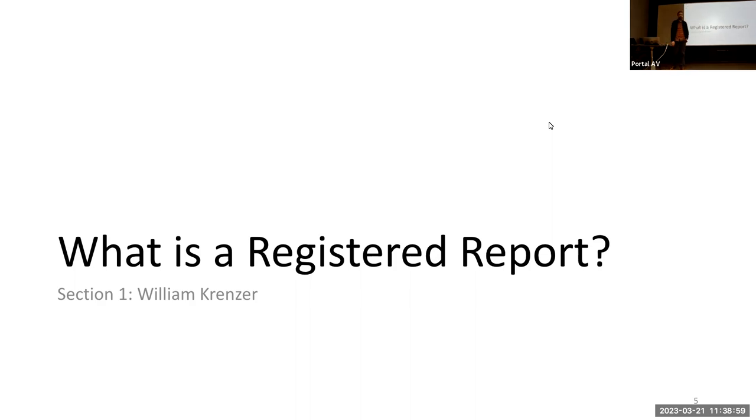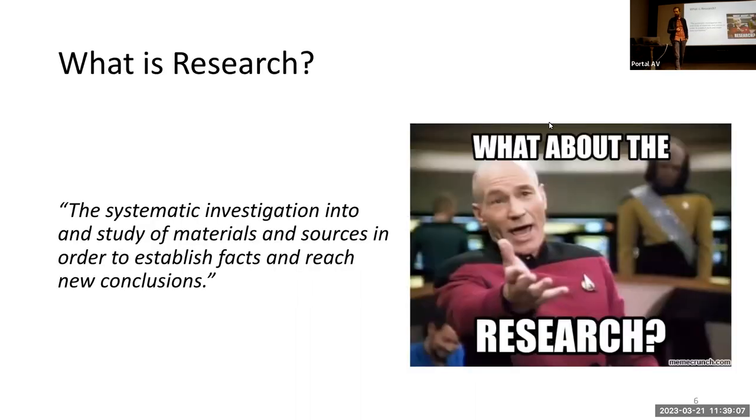All right. Well, we'll go ahead and get started. So let's start off by talking about what a registered report is. Before we get into what an actual registered report is, let's just think about some research topics generally speaking. So what is research? Webster's Dictionary defines research as the systematic investigation into and study of materials and sources in order to establish facts and reach new conclusions.